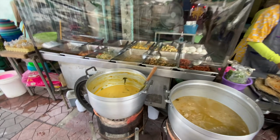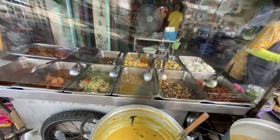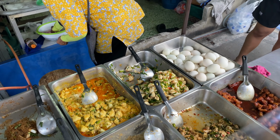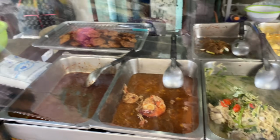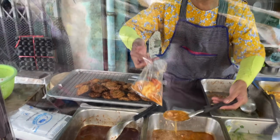Right, while she's serving, let's have a little look. Geng Kia Wan. Right, what have we got? Alright, this is what I've come for. The crab meat salad. The yum po. I guess that's why they call it Hiso, because there are some Hiso, high value items here. Look at that prawn. Oh nice, just took the last one.